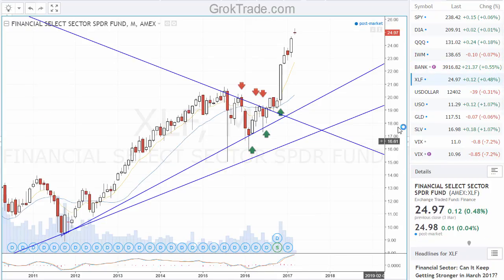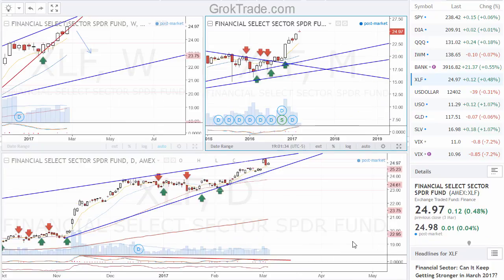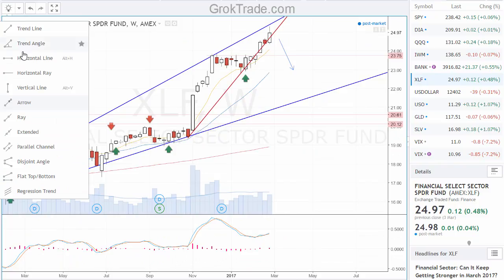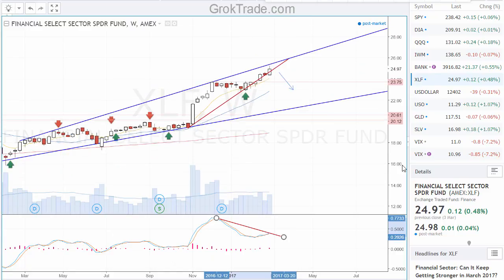Let's go to financials, see if the financials show anything. We're going to start off on the monthly chart on the financials. Up, up, up, up. Things go up fast, drop fast. Let's see what the weekly shows us on the financials. We have a big rising wedge. We have a bearish divergence, which I did not draw in. Let's do that. There it is. I'm expecting that to drop. Let's see if that happens.